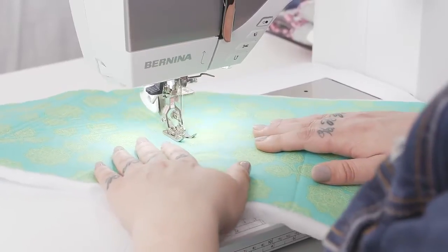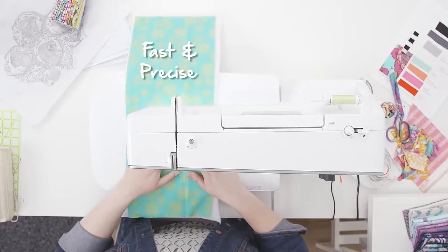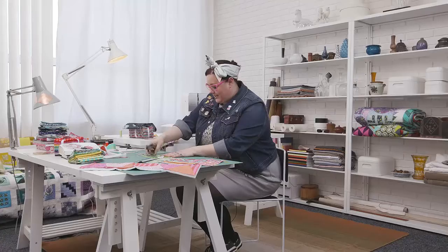I love Bernina because it is the most dependable machine on earth. What's really important to me as a sewer is consistent stitch length. I know it's going to be the same every time I sit down in the machine, regardless of what I'm sewing. And that is something that only a Bernina does every single time.